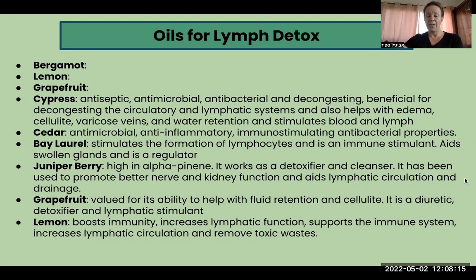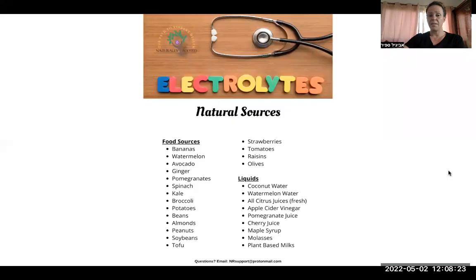Now, as we were talking about how the lymph system helps to excrete excess liquid from the cells, let's talk about what kind of liquid cells want. They want hydration with electrolytes. It's the only thing that they can use. They can't use pure water. The cells can only use an electrolyte balanced hydration. So food sources that are natural electrolytes: bananas, watermelon, avocado, ginger, etc. Right? That's a whole long list. We need to be eating these every single day. And this is very, very important.